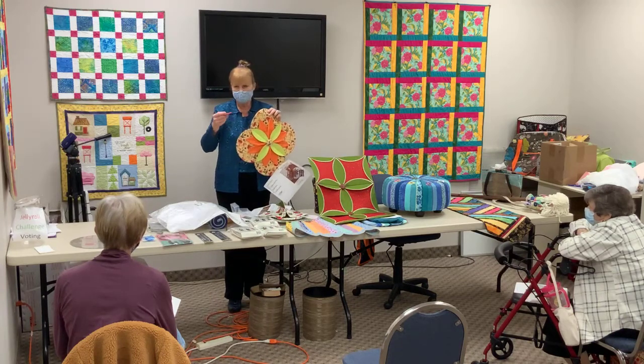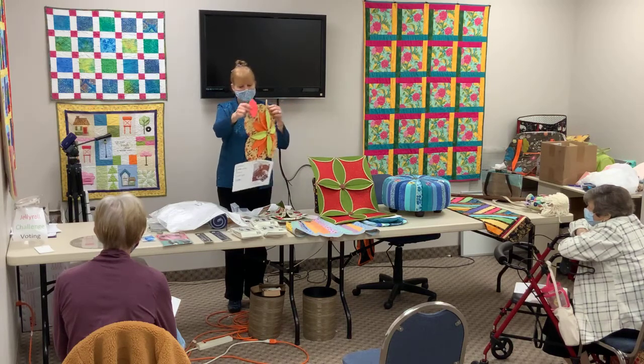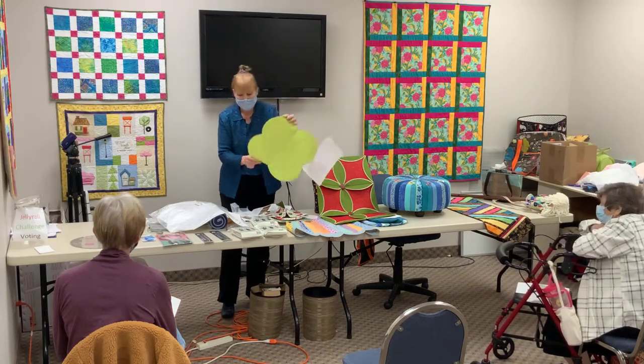If I don't like it, I'm just gonna lay them down. If I don't like it, I'll make a bunch more of these. Okay, so you can see that they're just all sewn together here and across. Super easy to do that.